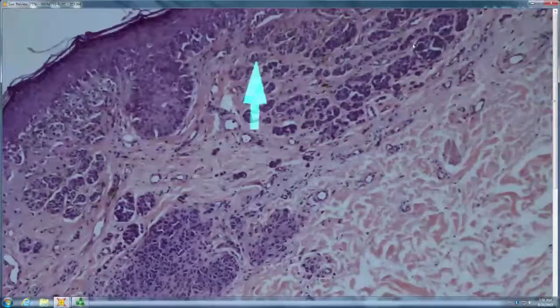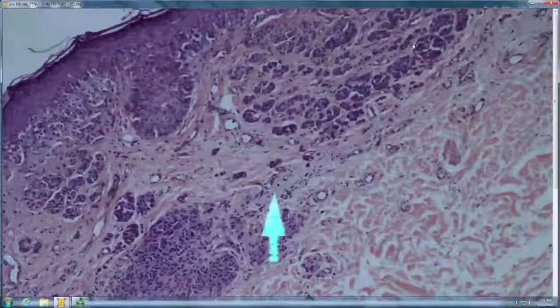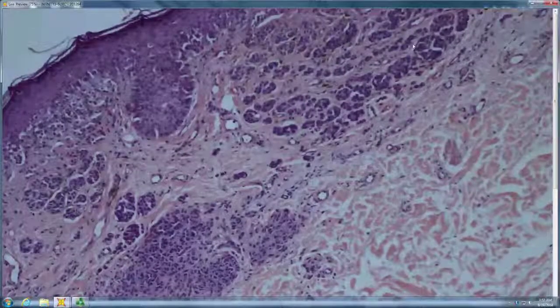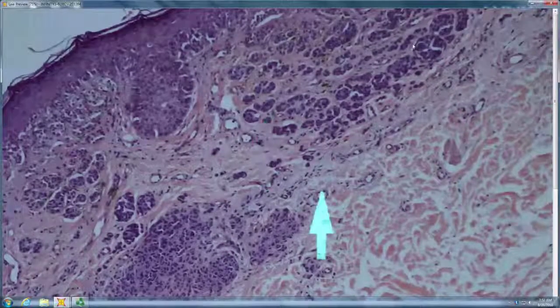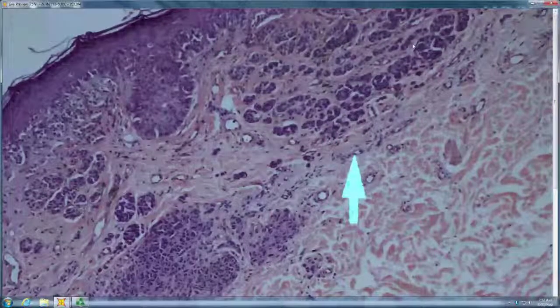In this case, this area, I would say, is melanoma. This area, I would say, is nevus. When it comes to measuring the depth, I'd measure the melanoma to here, but not include the nevus.